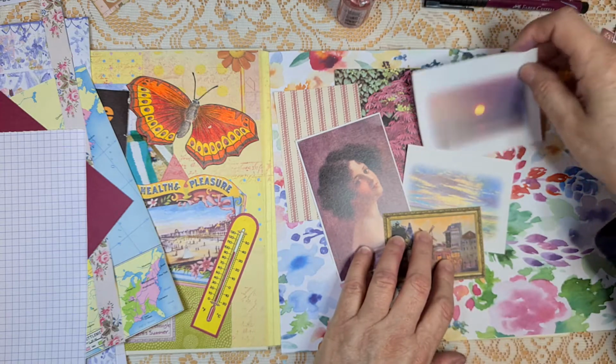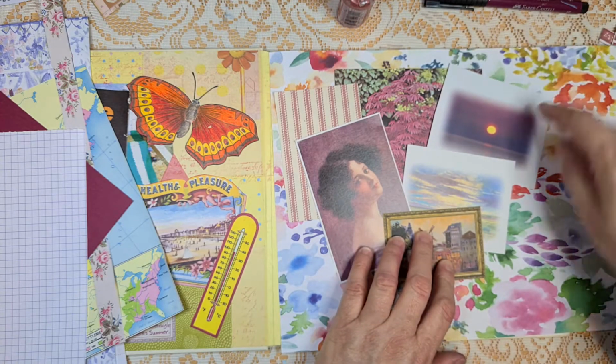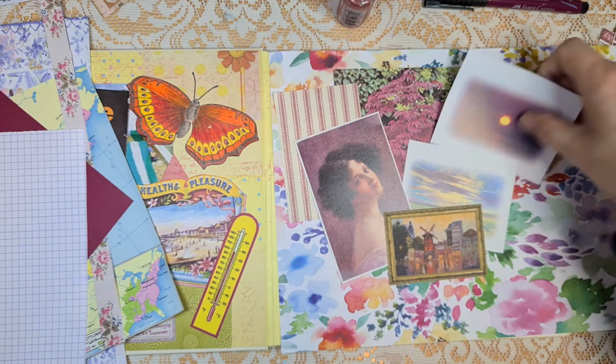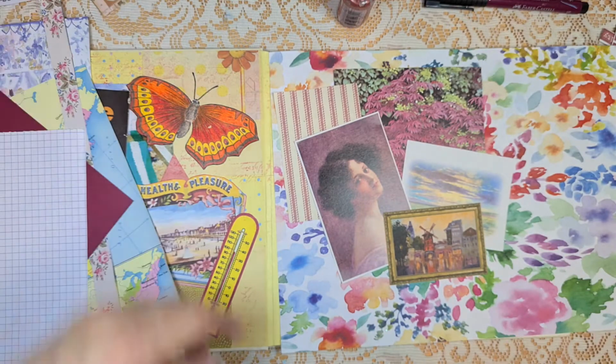Now this one's already kind of annoying me because I don't like the yellow circle. I know it's sun, but I feel like I want to colour it in and make it purple. So I'm going to say no to that one for the moment, put it in there over that pile.